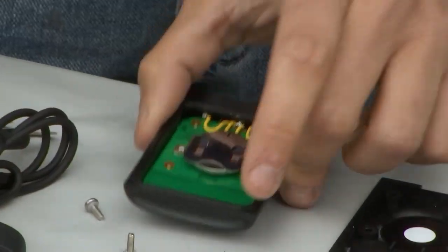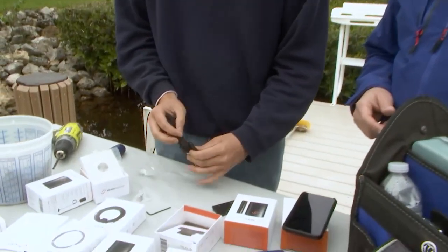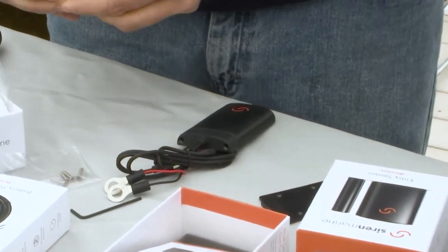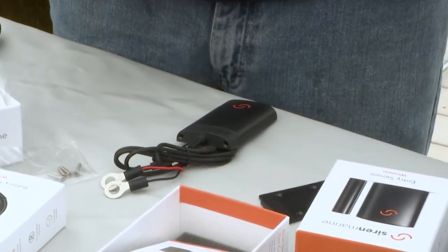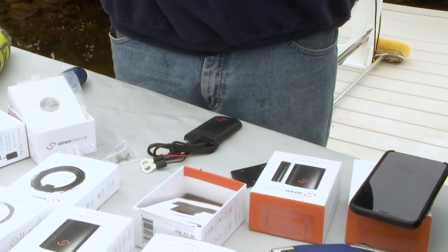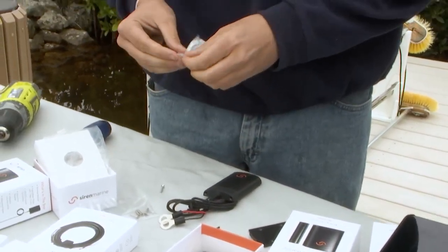There you go. The next step now that the battery is in will be to plug in the tail, just like that. And then there are two Allen bolts in that package. It comes with the Allen key, all the tools necessary to put this together. And that's all there is to it.